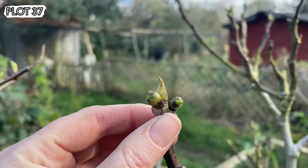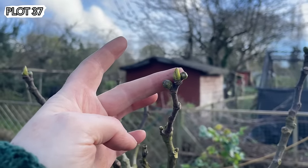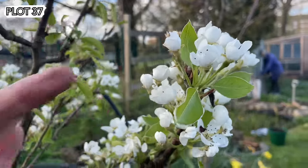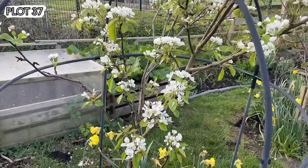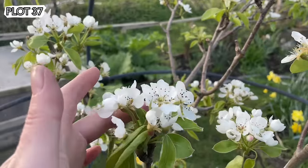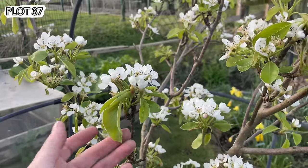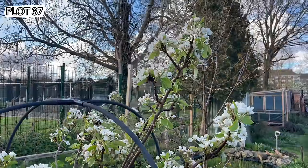Right, more exciting things. Proto figs are forming. So that bodes well on the fig front for this year. And the pear is in absolute full blossom. It is so beautiful. What a gorgeous little tree this is. This is the conference pear. Last year we got two very small pears off it. The amount of blossom we've got on this year bodes well for a bit more.